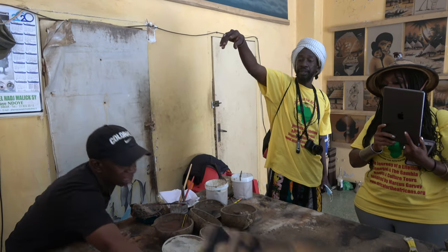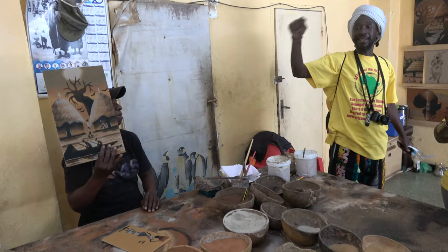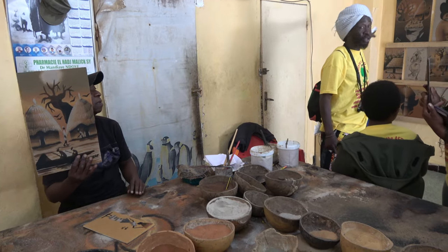La deuxième dimension, c'est la dimension là. The second dimension is this one. Voilà, ça coûte 10,000 francs. It costs 10,000 CFA. En haut là-bas, 15,000. And the other one is 15,000 on the top. Et les grands au milieu, 20,000. And the biggest ones are 20,000.